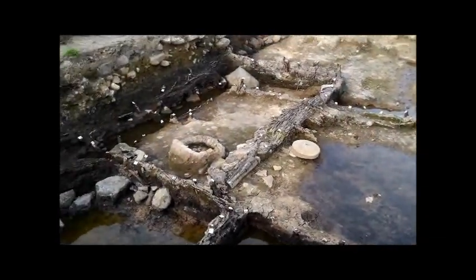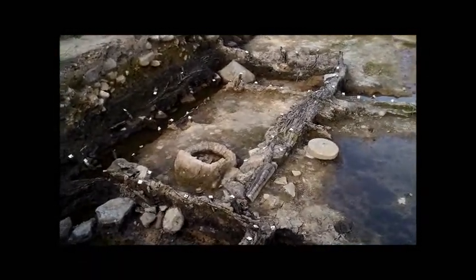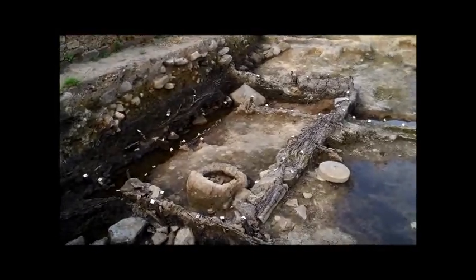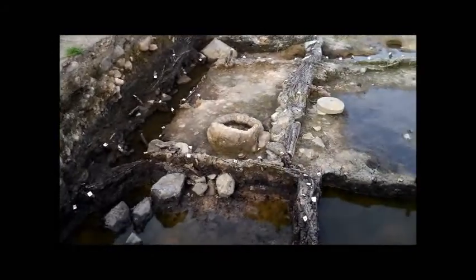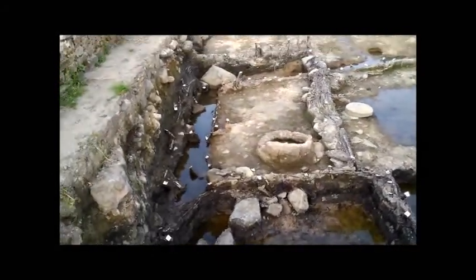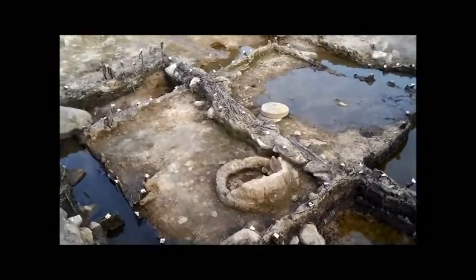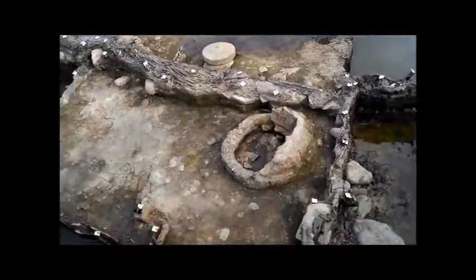Now also in the corner of the rectilinear building we have this lovely clay lined pit, and when we excavated that it was absolutely chock-a-block full of seeds and nuts, in particular hazelnuts. So it looks like it's been a little storage compartment for somebody's stash of hazelnuts, which unfortunately for them they haven't been able to rescue before they left the building.